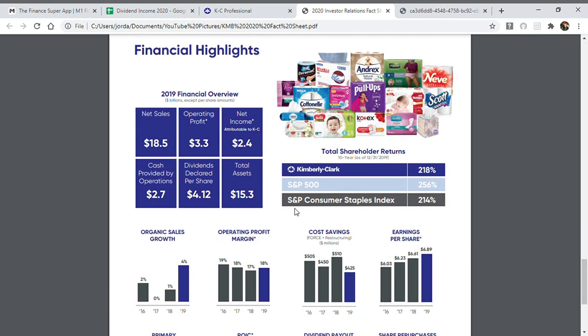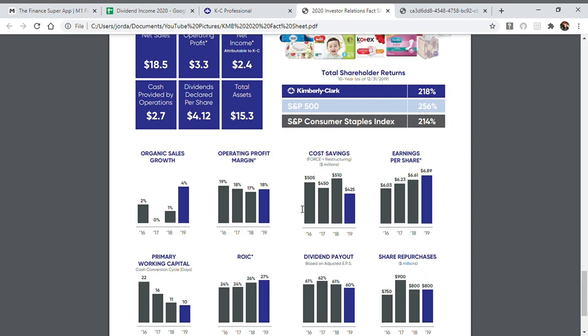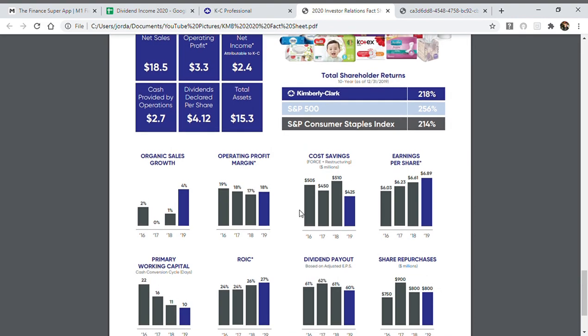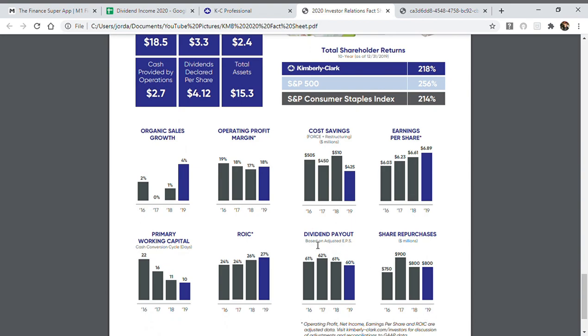And as we scroll down here, you'll see some of their financial highlights. I won't go over this one by one, but I think it's important to look at some of these bullet points because I'm about to go over some of the financials for this company. And as you can see, some of the main things that I want to focus on here is their earnings per share and their dividend payout ratio.